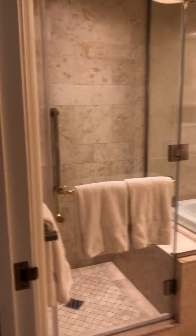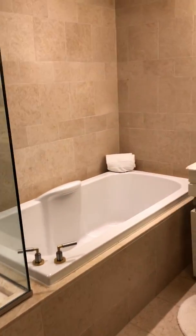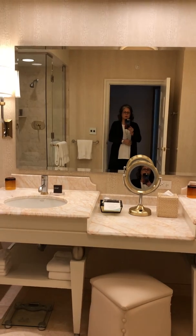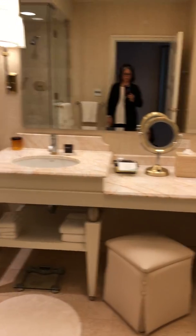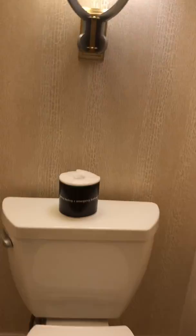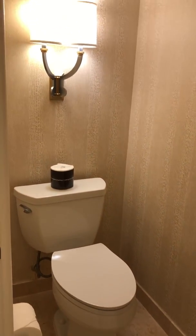And we have a glassed-in shower, nice size tub, vanity, and then behind the door, towel holder, television to watch as we're getting ready. And the bathroom. The bath closet. Closing door. Nice artwork.